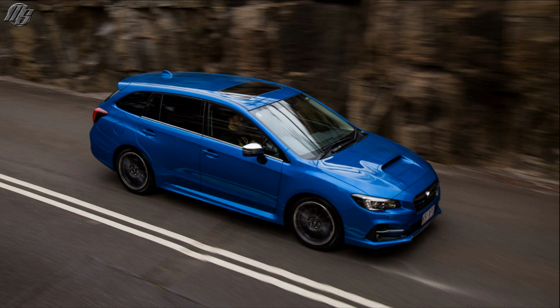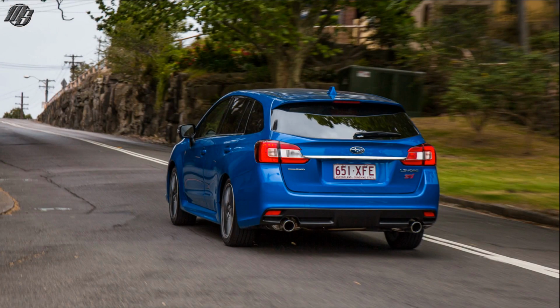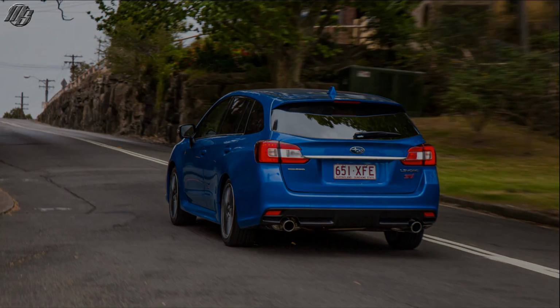The reality, though, is there's no self-shifting transmission available in the industrial strength, proper STI parts bin. And a go-fast wagon, let alone a go-properly fast wagon, without an auto option, in Australia, is something of commercial suicide, isn't it?